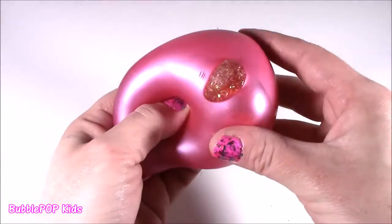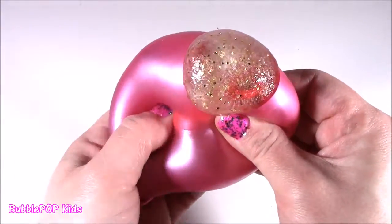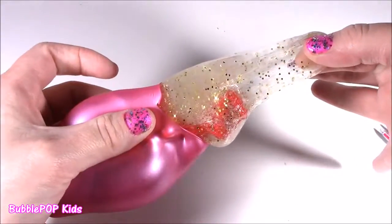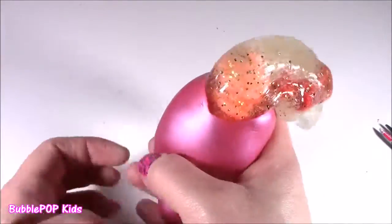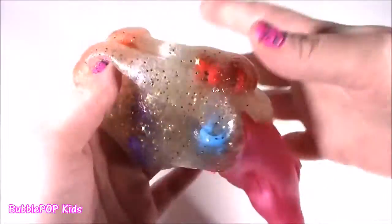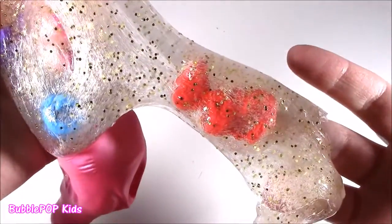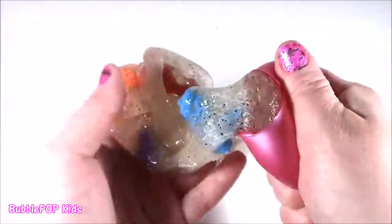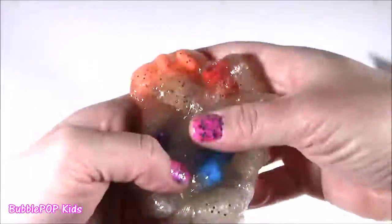Ooh. Some kind of jelly. Ooh. Look at that. Bubble, this is what I call a golden sparkle jelly. It's like a sparkle jelly slime. How did she make this? What's in there? Bubble, is that Snoopy? It looks like a red Snoopy or like a dragon, I can't tell. But it's so cute. Look at this.